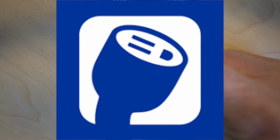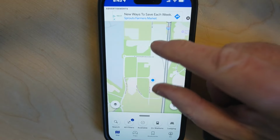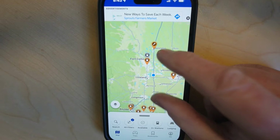The PlugShare symbol looks like this. You can see it right there. I just tapped it and the first thing it comes up with is a map. That map is going to show you all the chargers in your area. That's what it's going to do. As you pull out, it's going to populate it.